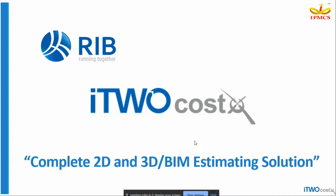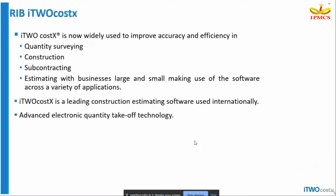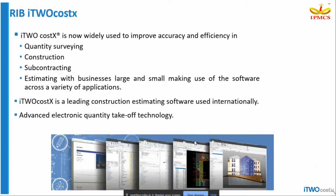Today, we are going to explore more about RIB iTWOcostx, a complete 2D and 3D estimating solution. Speed, efficiency, and accuracy improvements offered by affordable software such as iTWOcostx can save your business much more than you anticipated. iTWOcostx is designed to be accessible to new and experienced software users, with extensive trainers available to guide users through the finer points of the software.